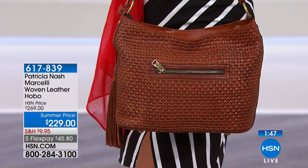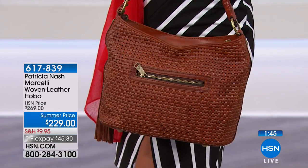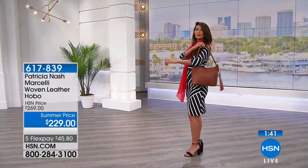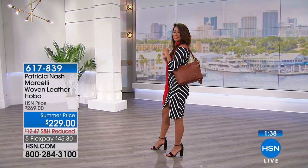You know, all of Patricia Nash's bags are these investment pieces, because you're getting that genuine leather, all of that hand work, hand burnishing, by the way, the color on this Rust.